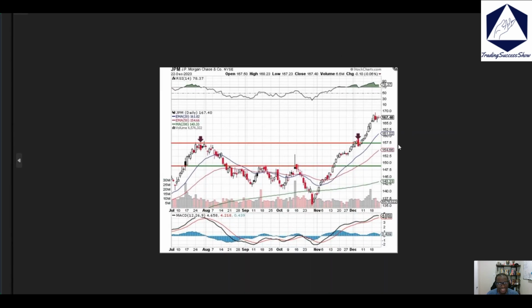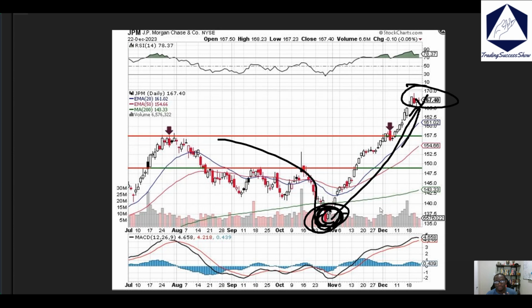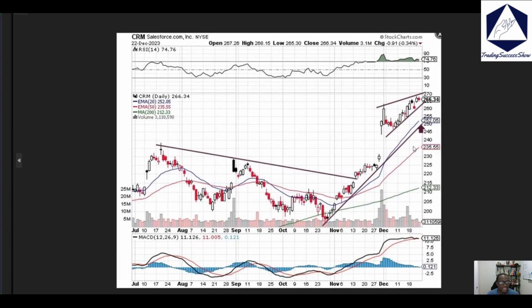JP Morgan, that is also a bank, and we're looking at price to the upside. Remember, I talked about it a couple of months ago, and I said, you know, this is back down, and I think I'll be picking some up here, and look at what has happened. So it's also a good name, just to remember that you can pick up a good name. It doesn't matter what the market does, just know that you're with a solid company.